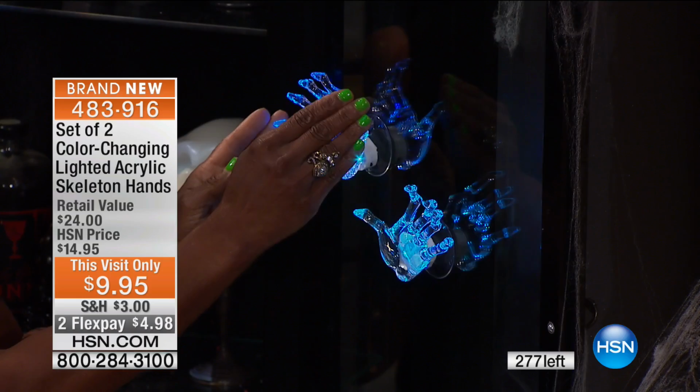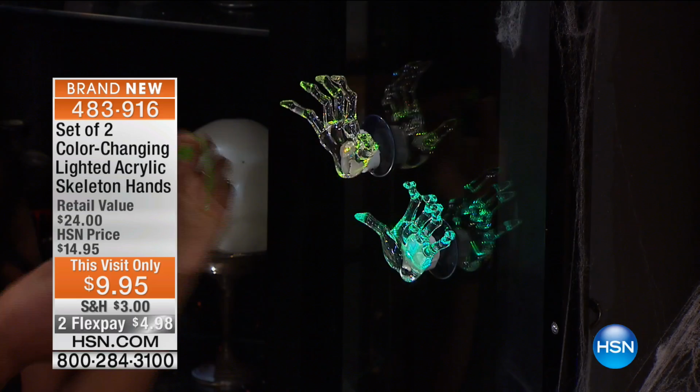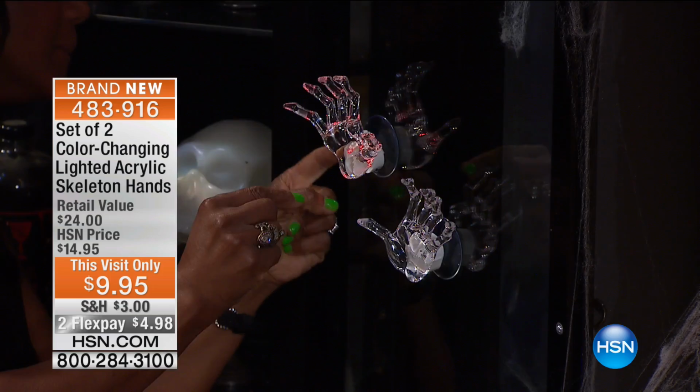Where are all the places in your home where you want to put a couple of hands? They're a hard plastic acrylic, but they're nice and clear. So it's a high quality acrylic. But I love how the hands turn and they flicker that LED light automatically. You simply turn them on and off and you're in business. And they're $9.95. This visit only.